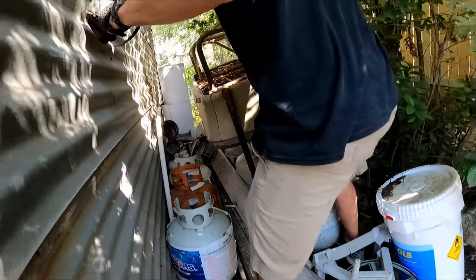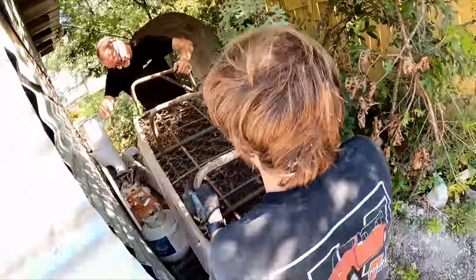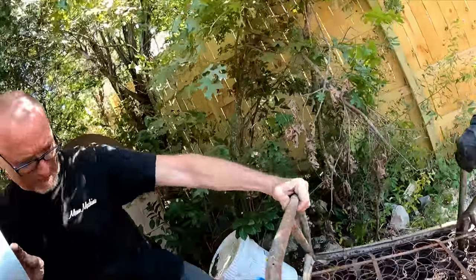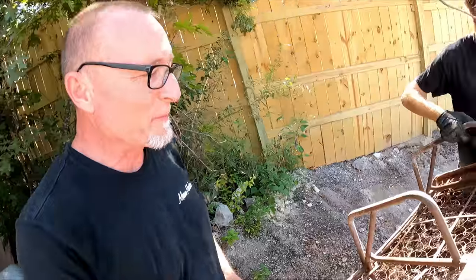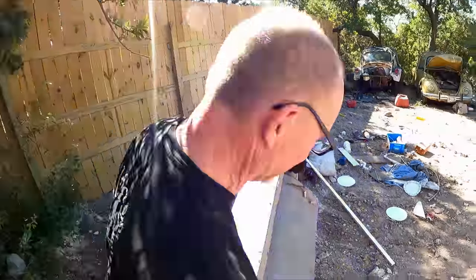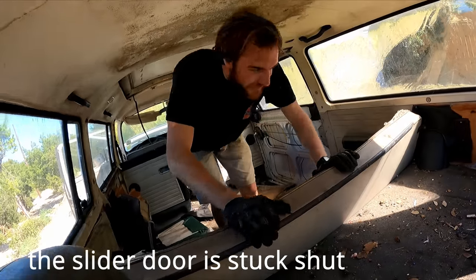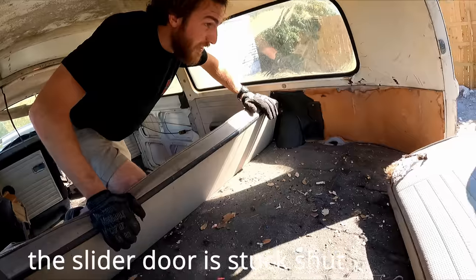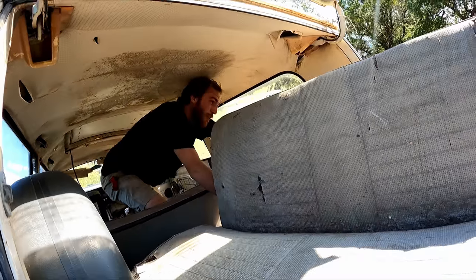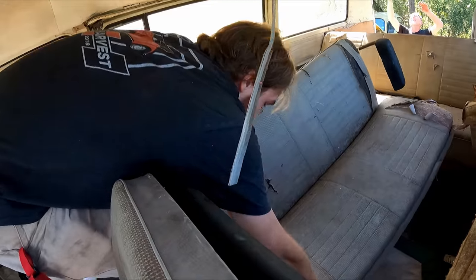You cranking it? Yep. Look at this. Watch your step, old man. Hold on. What's this, Dad? That would be a middle seat for a bay window. Smells so bad. I need a respirator. Go on the right side, AJ. There you go. It's got power back here. Alright. Cherry.